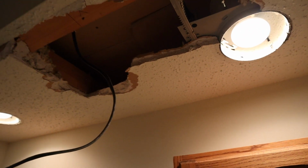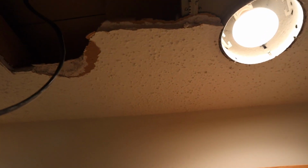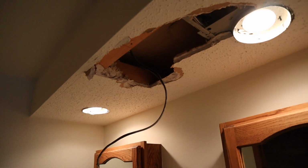So the plan here is I just want to rip out this entire soffit, recessed lighting goes away, we'll get the wire back in the wall and do some vanity lights or sconces, something along those lines. But this is what you get when a lighting snob moves in. Bad design is going bye-bye.